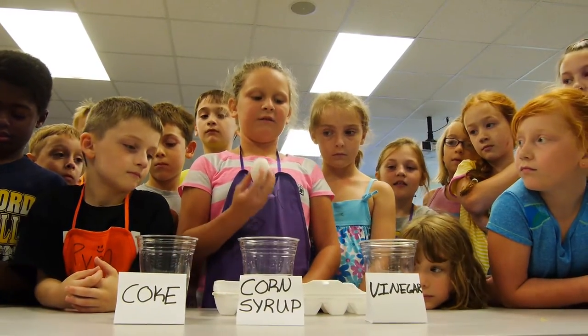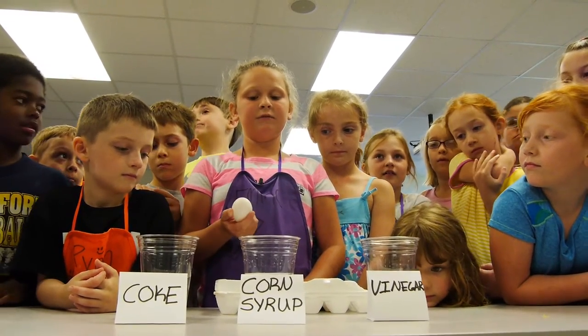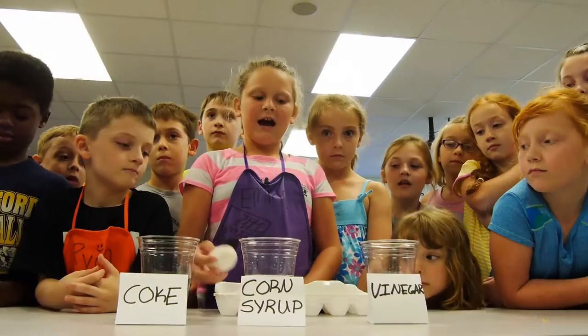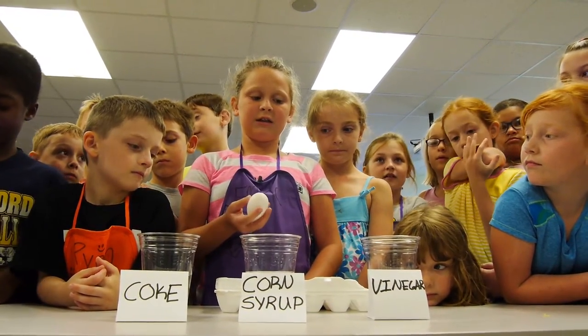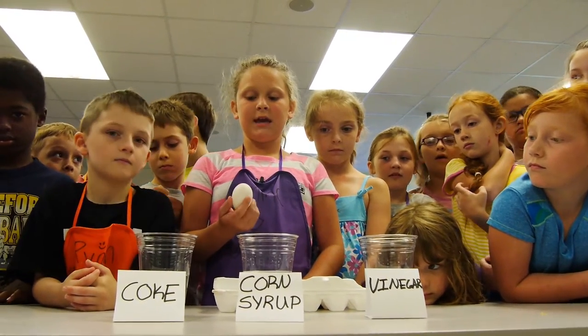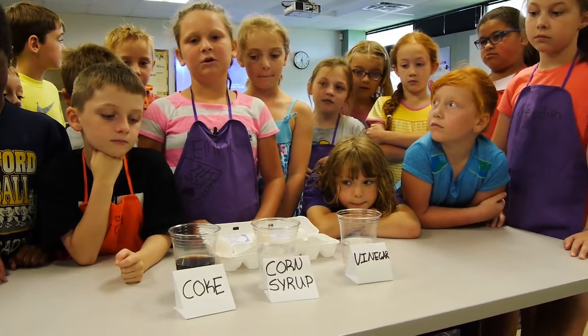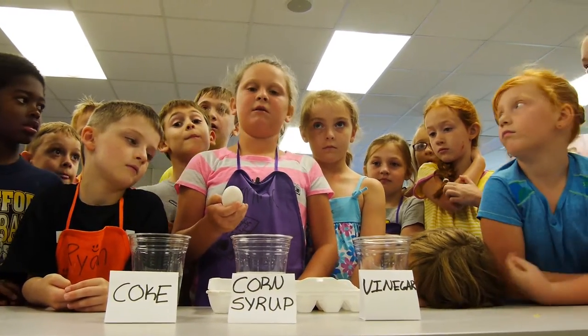I think that the vinegar will dissolve the egg inside and the shell will be left over. I think she means it will dissolve the shell and the yolk and the gooey stuff will be left over. I think the corn syrup will just make the egg sticky. And I think the Coca-Cola will go inside the egg, but the egg will not dissolve all the way and the shell will be left over.